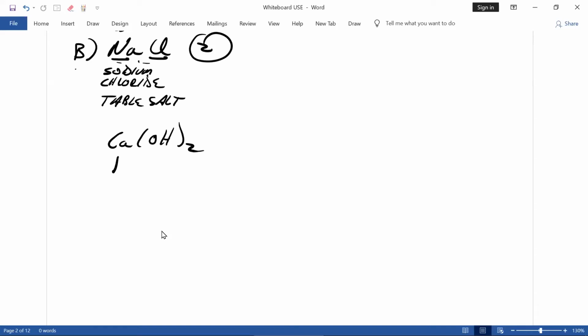And you have one calcium. Now, notice I have this bracket here, and I have symbols inside. And to the right subscript of the bracket, I have the number 2. And what you do is you multiply anything in here times the number here. So that means I have one calcium, 2 oxygen, plus 2 hydrogen, and there are 5 atoms in Ca(OH)2, calcium hydroxide.